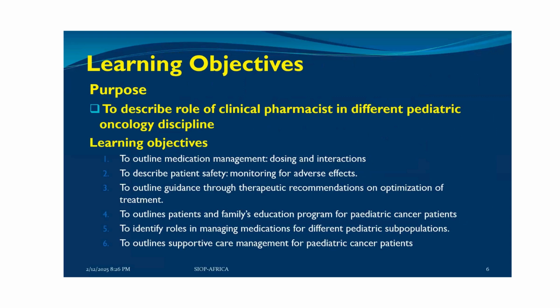So the learning objective of these presentations, by the end of the sessions, we are expecting you to describe the role of clinical pharmacists in different pediatric oncology disciplines. Specifically, we will outline medications management, dosing, and interactions, describe patient safety monitoring for adverse effects, outline guidance through therapeutic recommendations on optimization of treatment, outline patient and family educational programs for pediatric cancer patients, and identify roles in managing medications for different pediatric subpopulations. And lastly, we are going to outline the supportive care management for pediatric cancer patients.